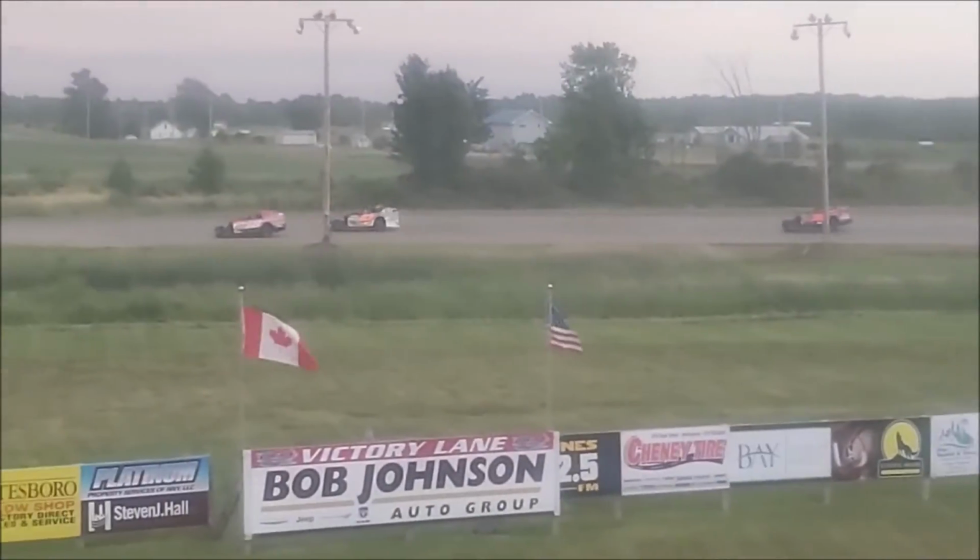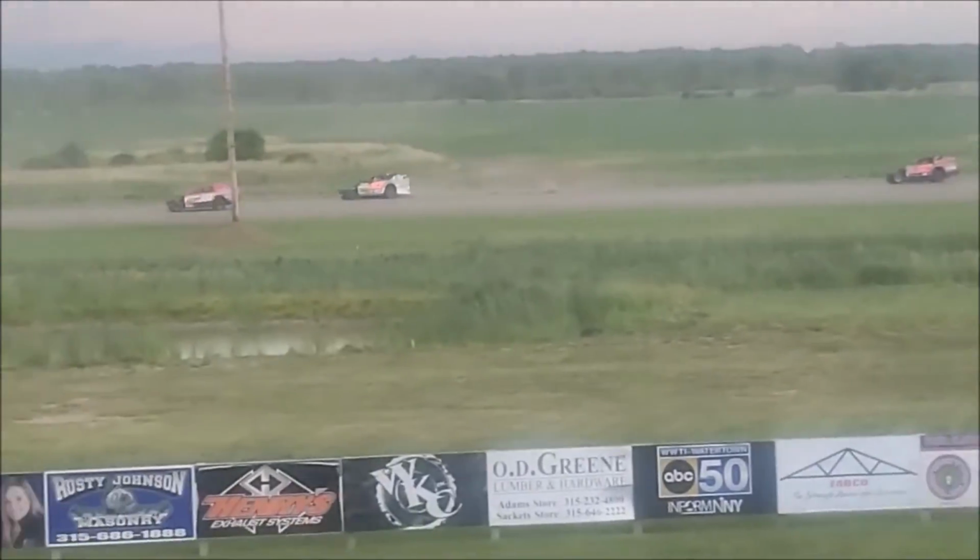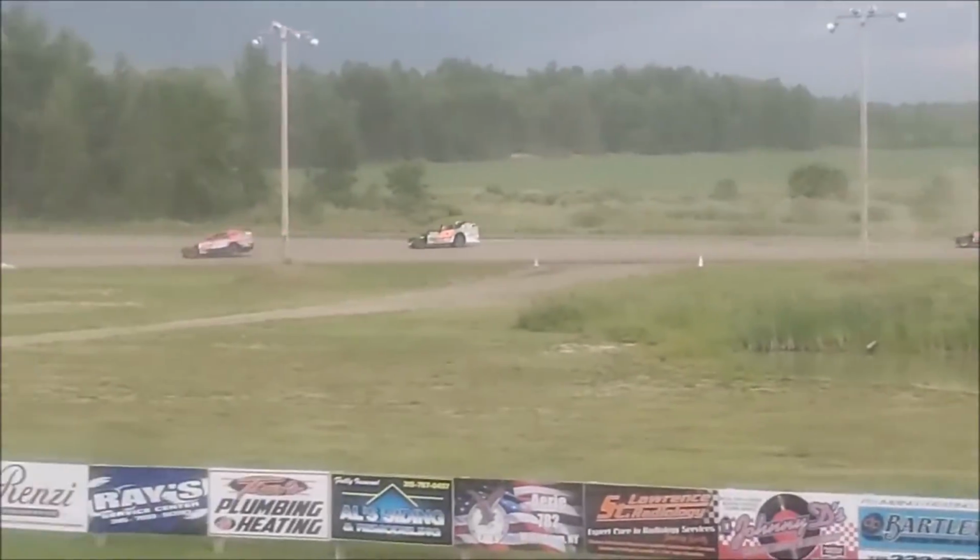We are halfway. And right now, Jessica Power with the lead. Remington Ham trying to find the way by as they hustle down the back stretch. Josh Riom, Mike Amell, and Justin Gadbaugh, your top 5 is Dustin Bradley.